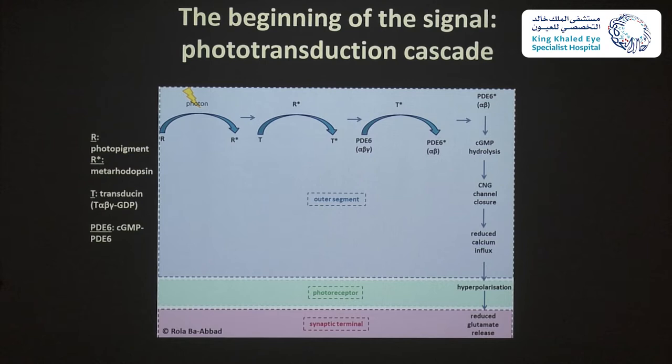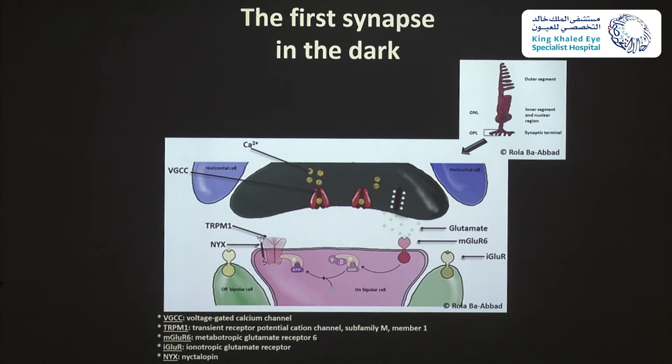No? Okay. This will lead to now hyperpolarization. Now we're talking again, this is one of my cartoons. I used to be an artist when I was a PhD student. I don't know, I lost it now.